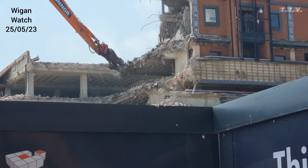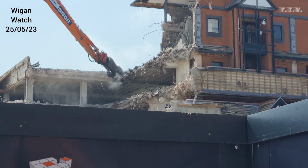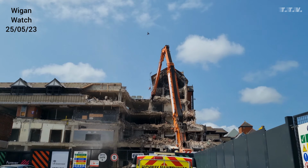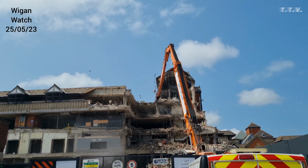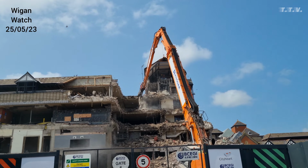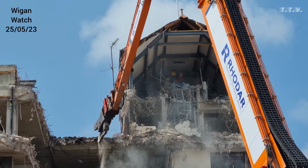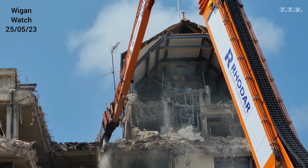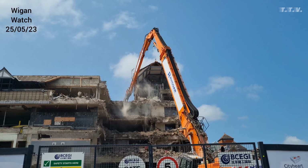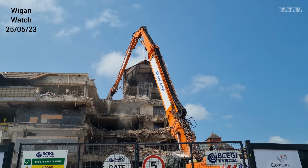It's Monday around about 11:45, something like that. Let's go around the side and have a look from a better angle. So here we are now, around the other side. Chomping away. What I'll do is I'll come back later and have another look, see what's going on, but see how much progress they've made.